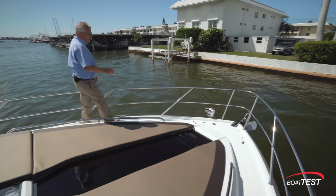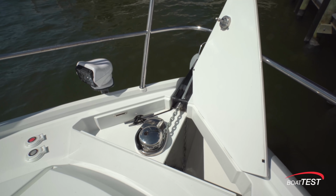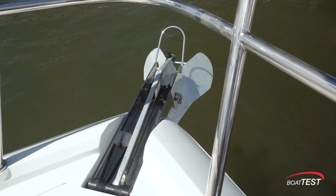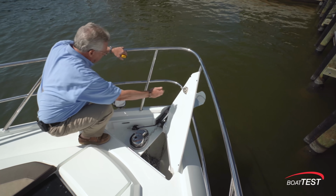Yet another cleat, and then the ground tackle. Underneath the hatch, quick windlass, cleat for securing the anchor. It's an all-chain rode, delta plow anchor on a roller that's recessed into the tow rail. Hatch is not finished on the underside, turn and lock latch.